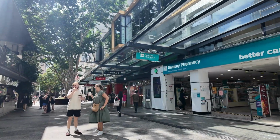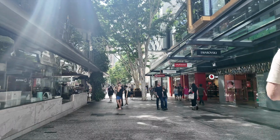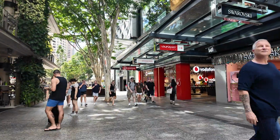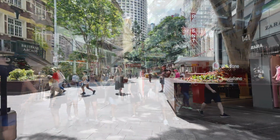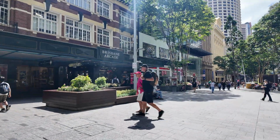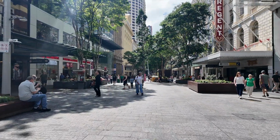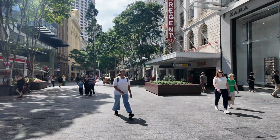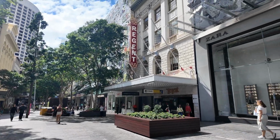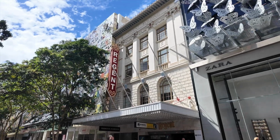There's so many shops down here, and it's still only early, 11 a.m. It's going to get busier and busier as the day goes on, I guess. And over to the left-hand side is the Brisbane Arcade. Some stunning shops in there. And the Regent building. Look how spectacular that is. Just amazing.